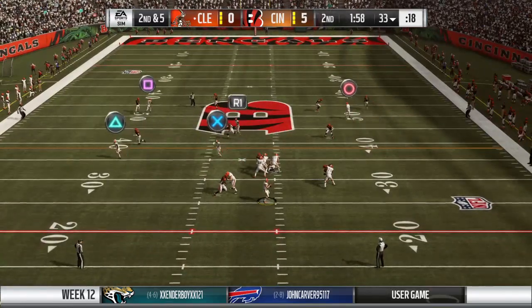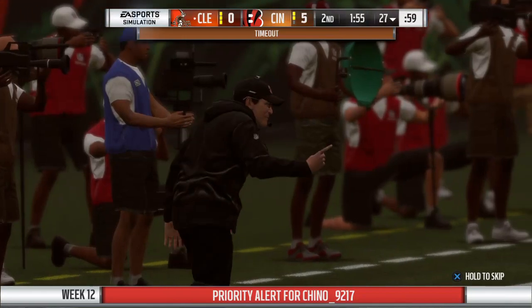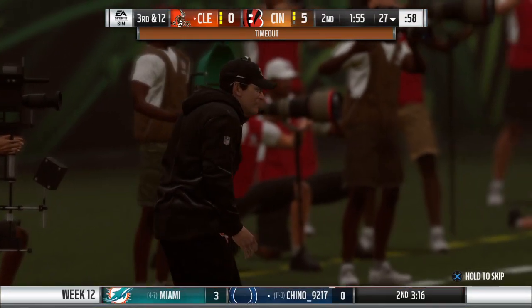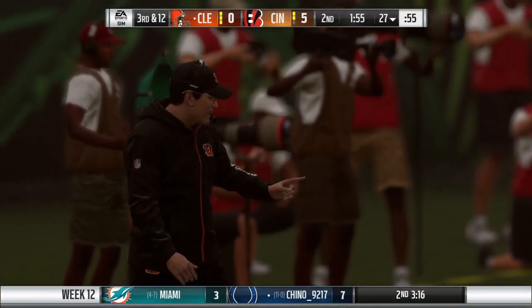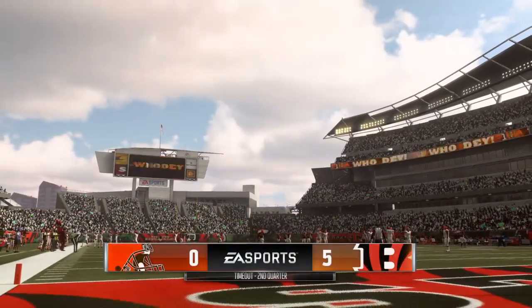From the gun, Mayfield. And he'll be taken down by the Bengal pressure. And now the Bengal defense here calling a timeout. It's just their first, so they'll have 2 remaining here before we get to halftime.